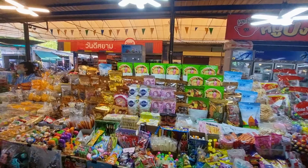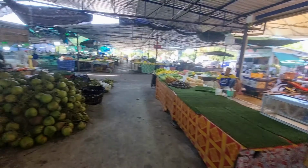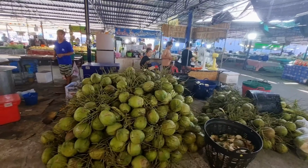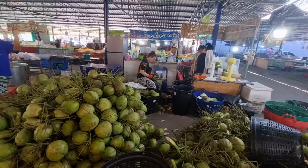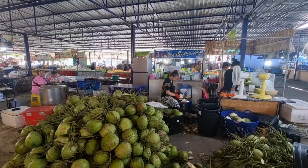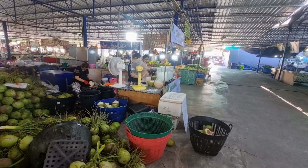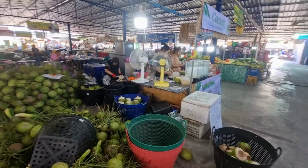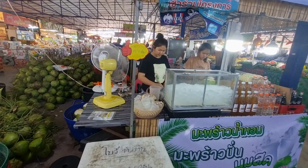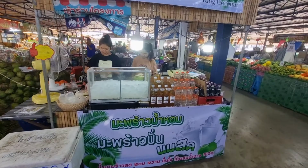All kinds of, oh, there's some dried fruit. And tons of fresh coconut. So I guess they're chopping it up for you, getting it ready to serve. Now, when I first came to Thailand, I kept ordering the coconut in the shell, but then after a while I started buying it in the bag. Why bother with the shell? I just want the water.